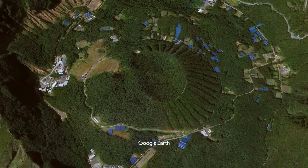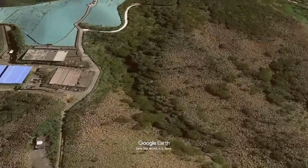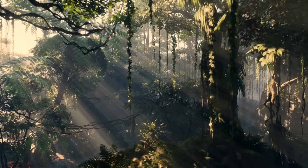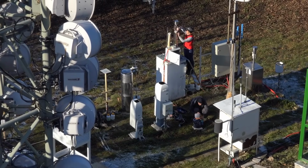Despite the risk of a new eruption, people continue to live there. The population is growing since this place resembles paradise, and no one wants to leave it. There are thermal springs, dense jungles with rich soil, and many fish. Meteorological and seismological services constantly monitor the volcano's activity.